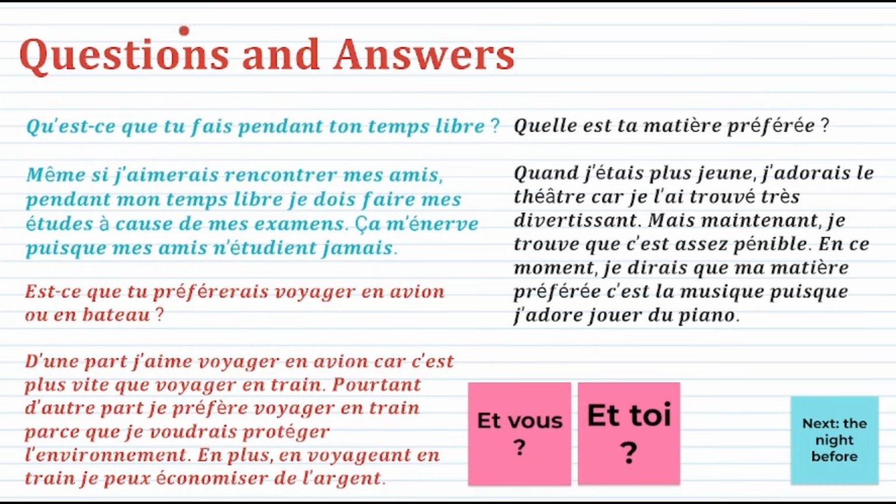And in your general conversation, you need to ask a question. And the easiest way to do this is just a simple et toi or et vous, which just mean and you. And you can add this on to the end of one of your answers. I do this in the first few questions personally, just to make sure you don't forget or run out of time, because otherwise you won't be able to get full marks.